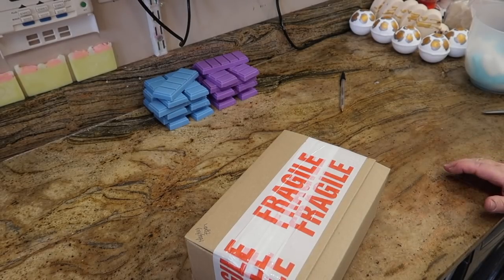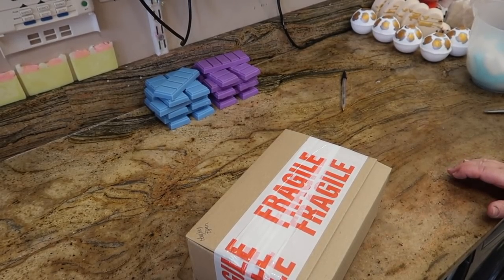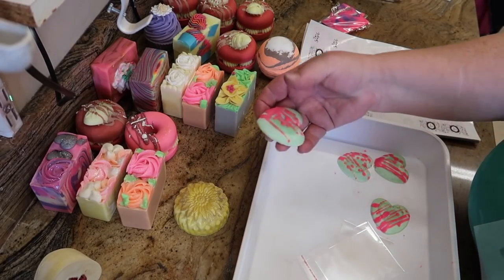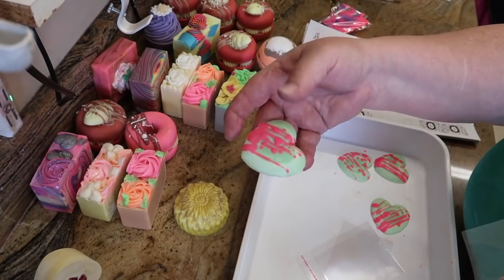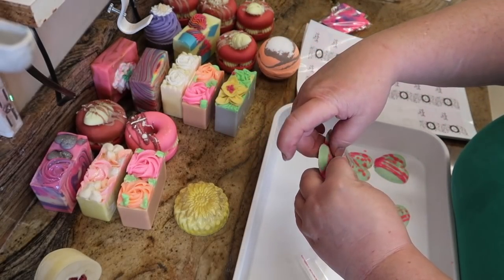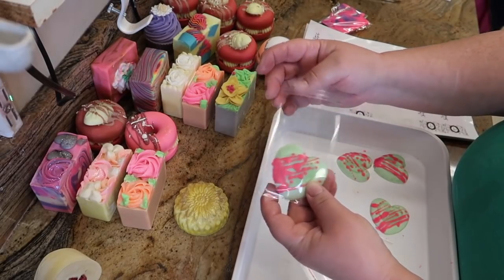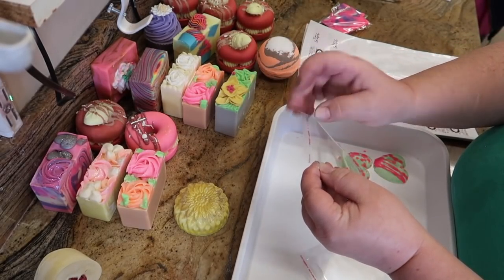Right, so that's that order. We'll move on to some more in a minute. Okay, so I've got some small leftover samples of Angel Aura solid body butters. So I'm just going to pop those into a self-sealable bag.